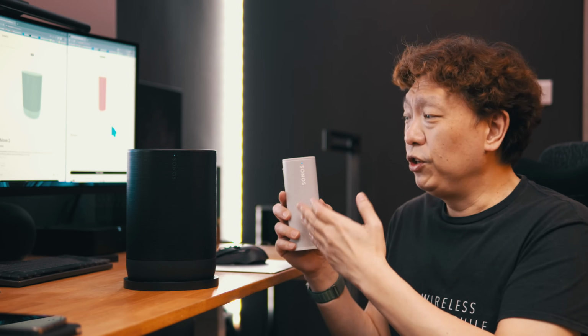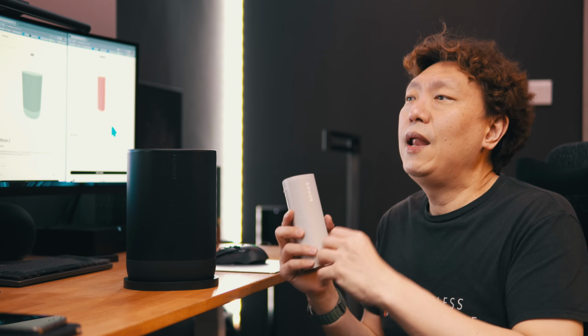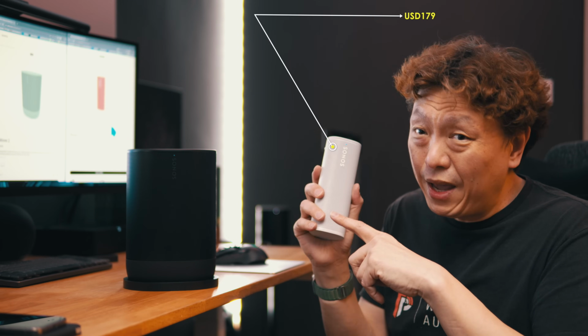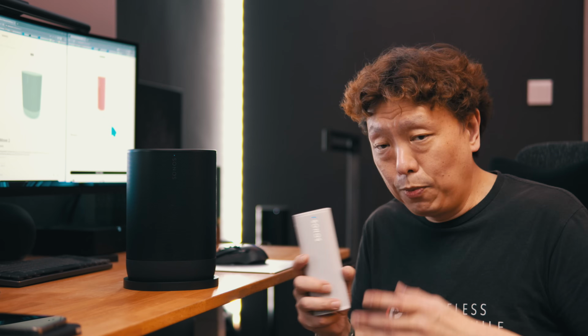Now, the last thing that will differentiate the two speakers definitely is the price. Well, actually the price and the sound. I'll talk about the sound in just a little bit. I will do a frequency response sweep to let you understand and see for yourself how much sound you're getting for the money you're going to be spending. So the Roam actually comes in at $179, and the Roam SL, the one without the mic and the auto true play and the voice assistant, it will come in at $159. Now, that is probably the cheapest Sonos speaker you can buy right now, regardless of whether it's portable or not, battery powered or not. The cheapest, right?